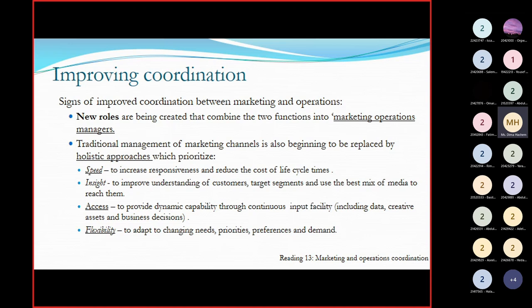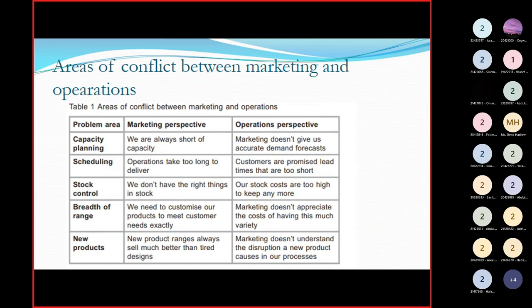So also the traditional management of marketing channels is beginning to be replaced by holistic approaches. That is, not anymore do we have separate business functions. We are trying to combine the work of both functions as much as possible in order to solve the problem of miscommunication. So here we have some examples of conflict between marketing and operation.